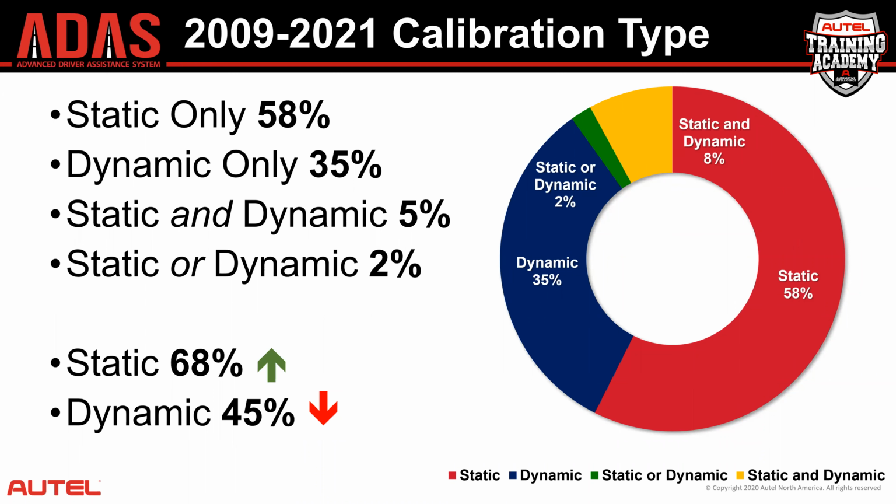The group decided that Fiat Chrysler, the Chrysler Dodge Jeep vehicles, would be the first to switch over to static only calibrations, beginning with the launch of the 2021 Jeep, the extended length Jeep Grand Cherokee WL. So that vehicle is going to have static calibration for forward-facing camera, for forward radar, and for forward night vision.